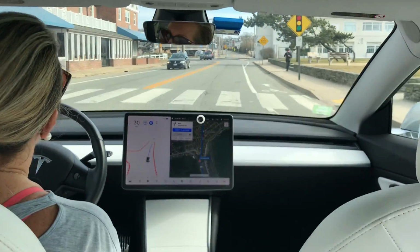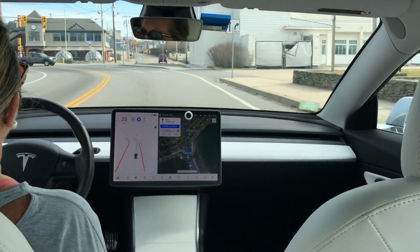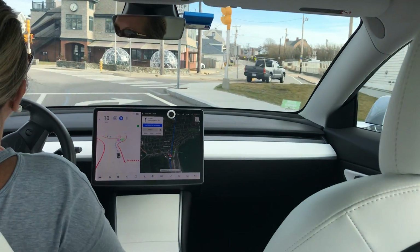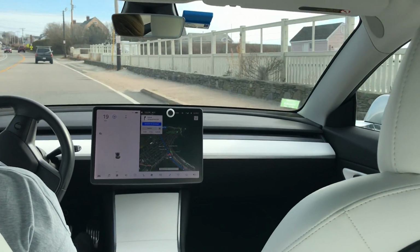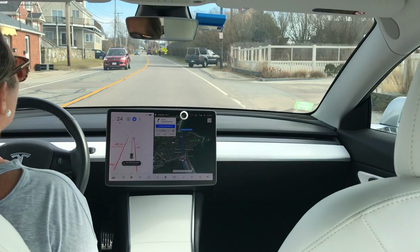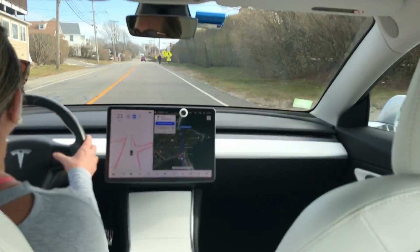This is my weird intersection that I was so happy that it got the other night. Okay, we're choosing the right lane. And oh, I disconnected because it looked like it might have hit that curb. I don't know if it was or it wasn't, but I didn't want to find out.